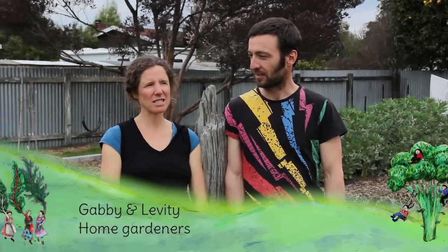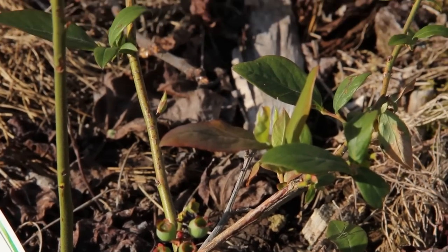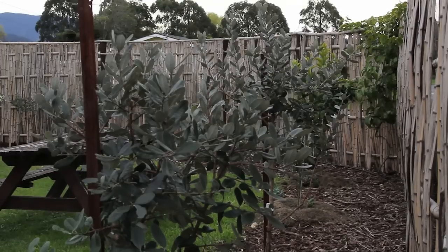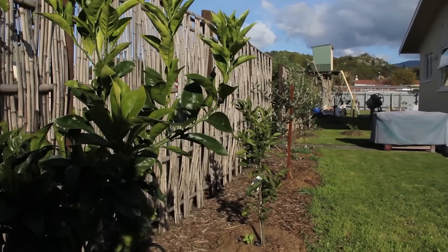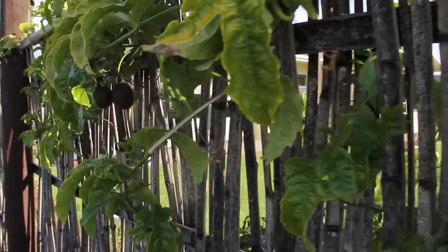They also give us an insight into why growing their own food is an important part of how they raise their family. We've been here for 2 years and we've planted over 40 fruit trees, including small berries like blueberries, brambles, and things that are going to get big like sapotes and avocados, feijoas, olives, orange, mandarin, lemons, vines like passion fruit, grapes. And when we came here it was just grass.